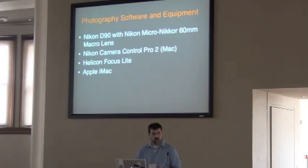And then as far as the equipment that we use, we're using a Nikon D90 with a Nikon Micro Nikkor 60mm macro lens. And the software was Nikon Camera Control Pro 2 and Helicon Focus Light, and that was all connected to an Apple iMac.